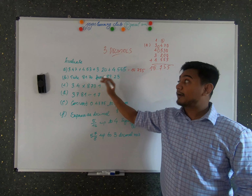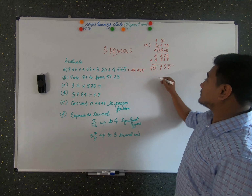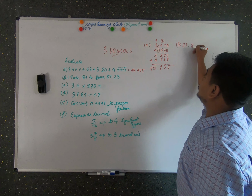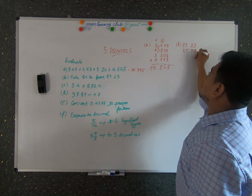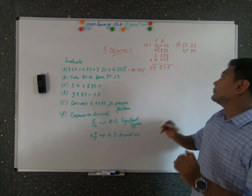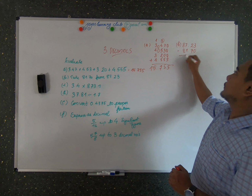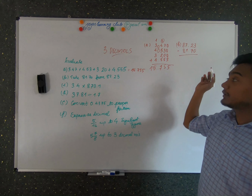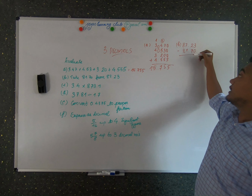So take 81.70 from 87.23. What is it saying? From 87.23 you have to take 81.70. What does that mean? We have to subtract 81.70 from 87.23. So here they both have an equal number of decimal places, as you can see, and the decimal points are also kept under each other.